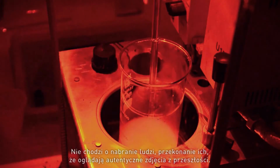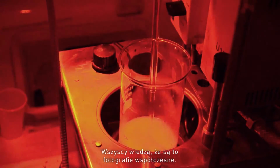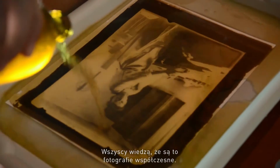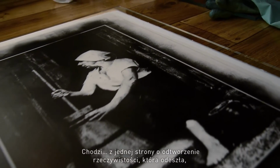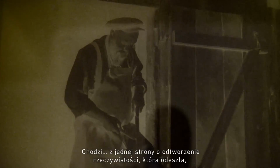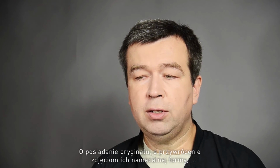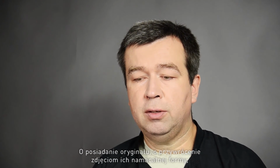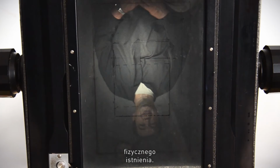This is not about tricking people into believing it. When you show those pictures, I mean, everybody knows these are contemporary photographs. This is more about, on one hand, recreating reality that's gone. On the other hand, it's about making things with beauty. It's also about having the original. It's about giving pictures back their physical shape, their physical existence.